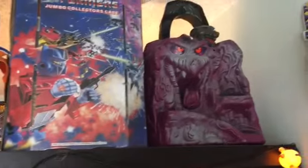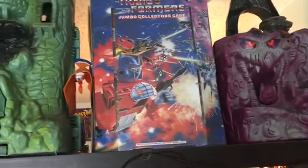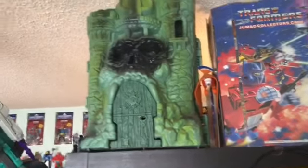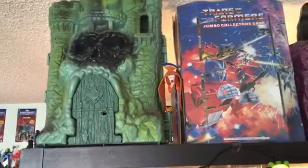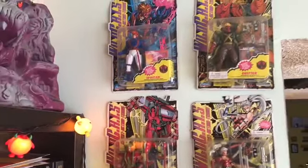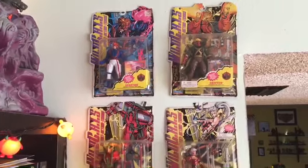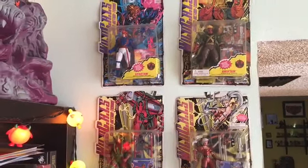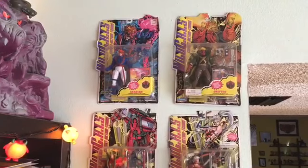Up here, Snake Mountain, Transformers, old school Transformer case, lots of stuff in there. And then Old School Classic G.I. Joe, got the Falcon here in between. Over here is a little bit of newer pieces in my collection. When I was younger, I never saw these in stores, but later in life, I saw them.